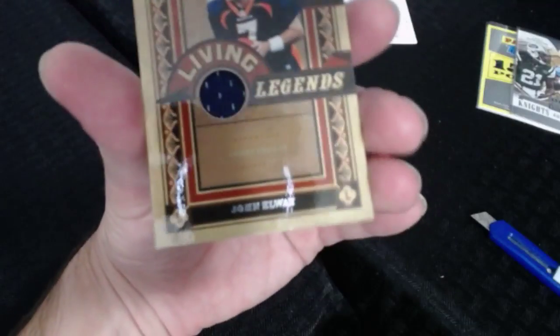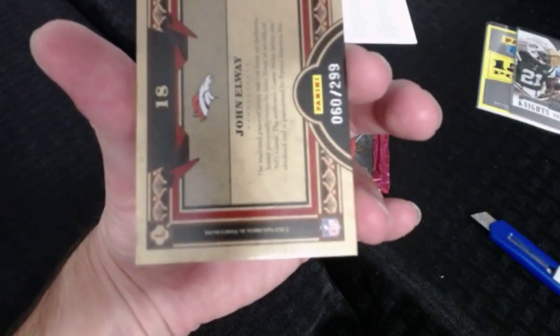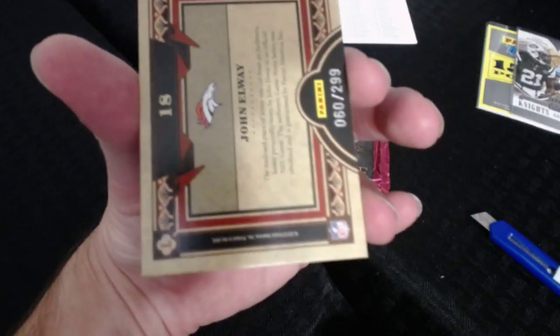And then we're going Living Legends. John Elway. Nice swatch. This has been a pretty solid box all the way through. 60 of 299 for those Denver Broncos.